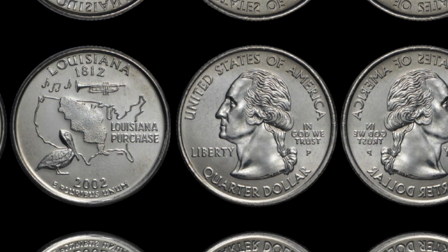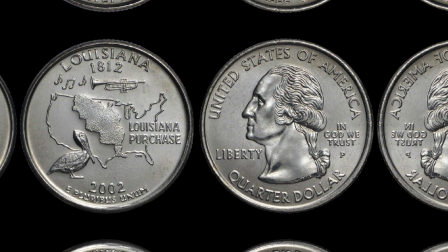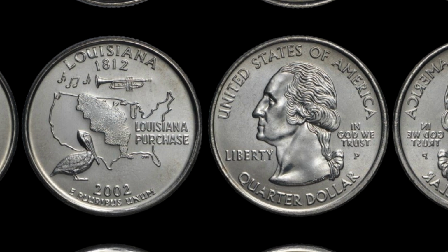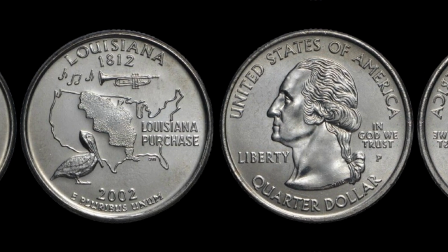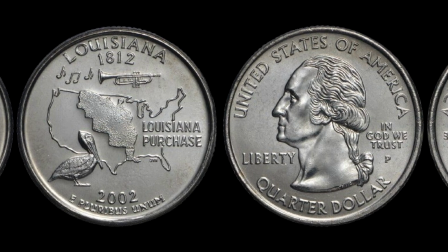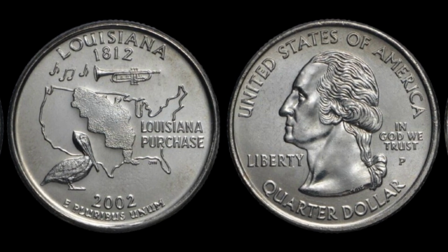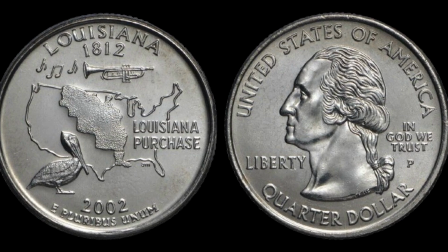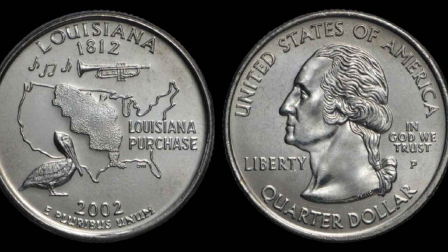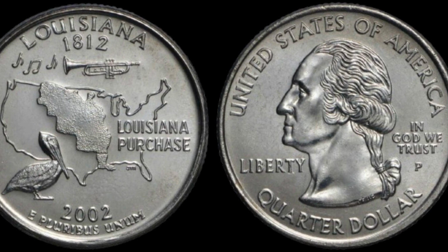In the past year, this coin has seen a surge in demand. Most recently, a pristine 2002 P1812 quarter dollar sold at auction for an astonishing $58,700. Collectors were fighting tooth and nail to own this rare piece of U.S. mint history. Online marketplaces like eBay and private auctions have also seen similar coins listed, although none have reached the same high price just yet.